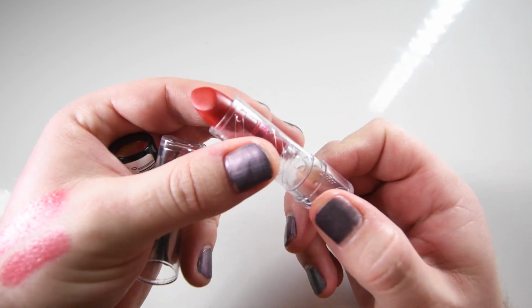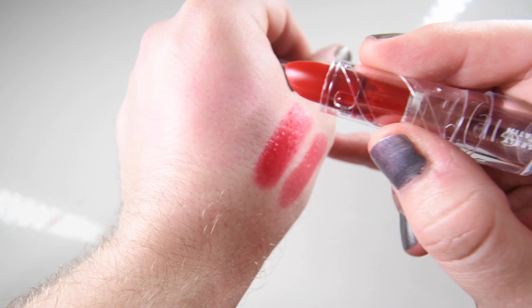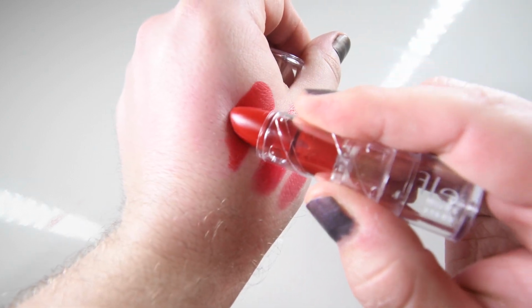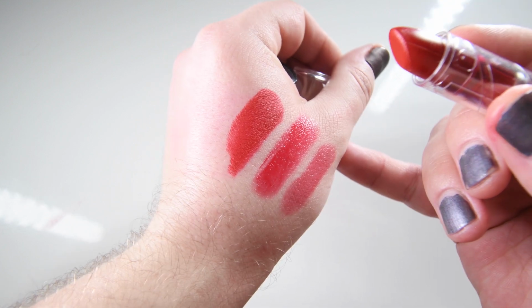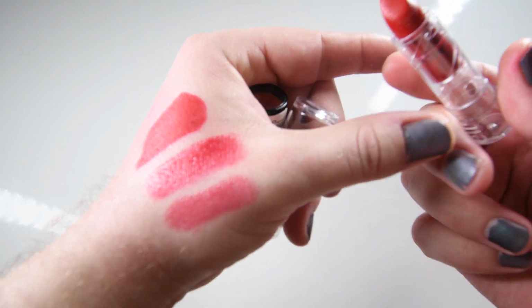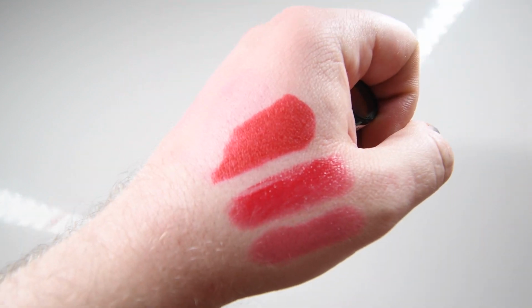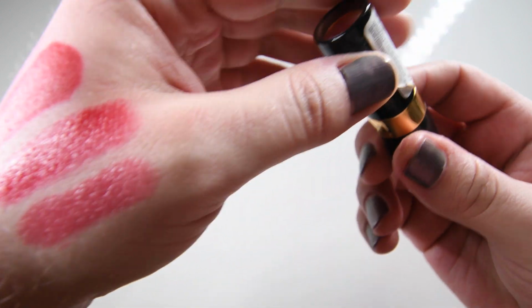I just think this is so lovely. But this is, if we're comparing reds here, Cherry from e.l.f. Seriously Satin line, which I think is just another good standard red color. You know, you want a red lipstick, then boom, there you go. And it's like $3 or $4.